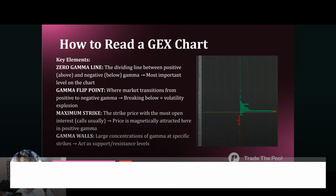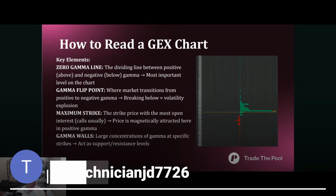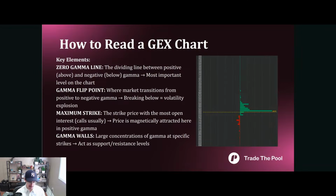Technician is asking, where can you find a GEX chart? Great question. There are a number of services, most of them paid. Unusual Whales is probably the most popular. That's what I usually use. There's also Trady Ticks, I think, is one. There's a bunch, but you can find free GEX charts on, I believe it is, barchart.com.